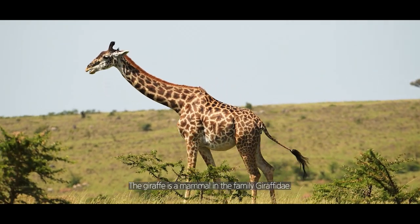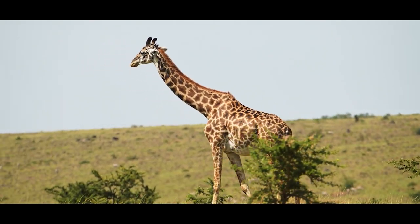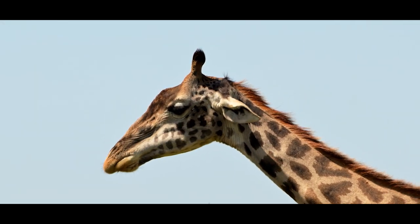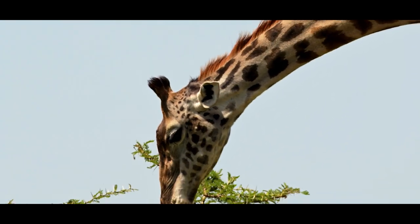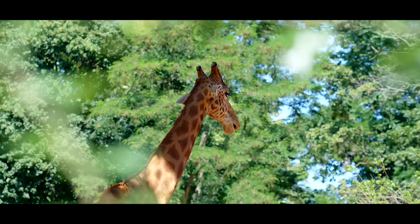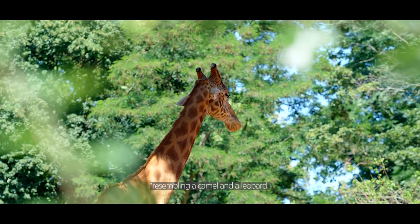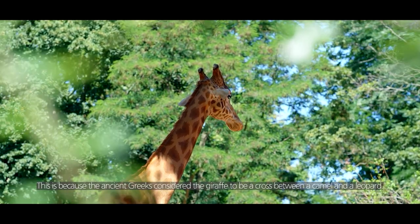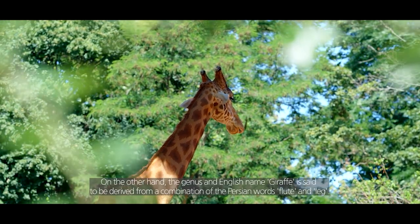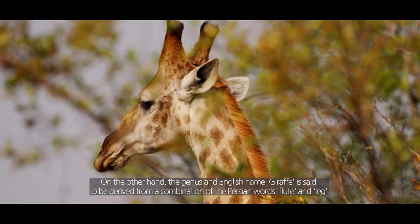The giraffe is a mammal in the family Giraffidae. They are long-necked herbivores that live in Africa. The species name Camelopardalis means resembling a camel and a leopard. This is because the ancient Greeks considered the giraffe to be a cross between a camel and a leopard. On the other hand, the genus and English name giraffe is said to be derived from a combination of the Persian words flute and leg.